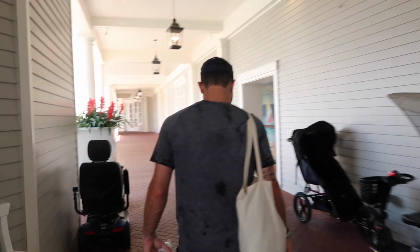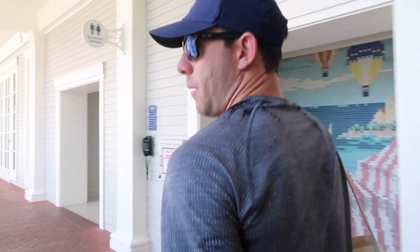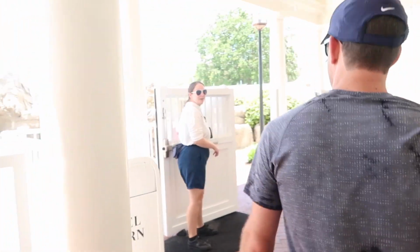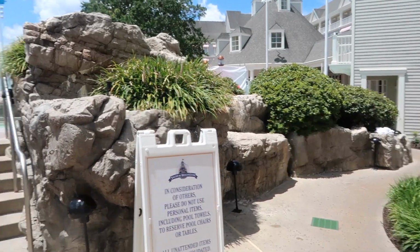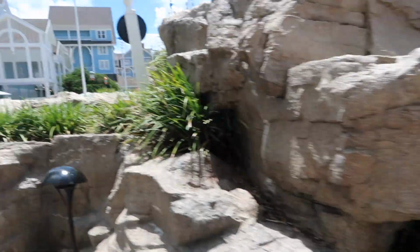I'm excited. It's one of our favorite pools. Yeah, on property. We love it. I've probably mentioned it before, but it has a sand bottom. And here's where you get wristbanded. This pool is only for resort guests. Right when you walk into the pool area, here's one hot tub. It's hidden, which is super fun.